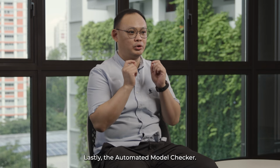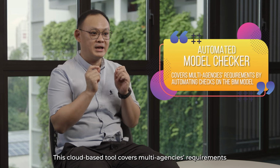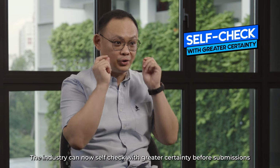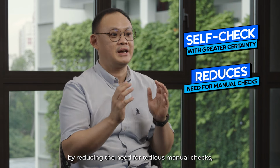Lastly, the Automated Model Checker. This cloud-based tool covers multi-agency requirements by automating checks on the BIM model. The industry can now self-check with greater certainty before submissions by reducing the need for tedious manual checks and expediting the approval process.